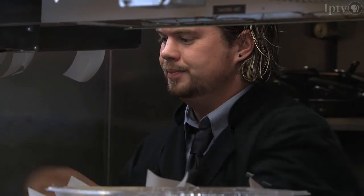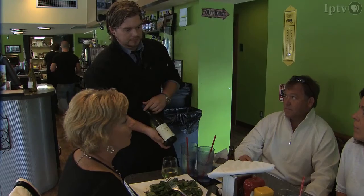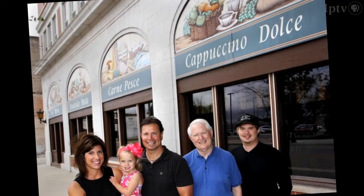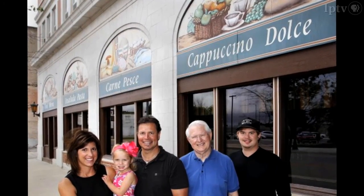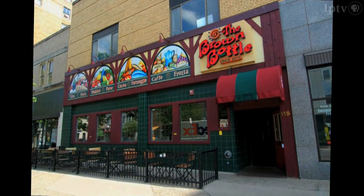Joey, order up! In Chef Blake's case, knowing and appreciating the best ingredients comes from a lifetime of experience living and working in a family of restaurateurs in the Cedar Valley area. My grandfather started getting curious about the restaurant business in the 50s and 60s and opened up a few restaurants, one of which is the Brown Bottle, which is Iowa City, North Liberty, Cedar Falls, and Waterloo. He sold that to my father in the 80s, and my father got me started in it at a young age.